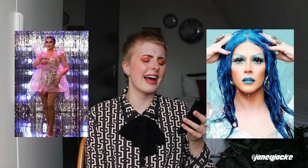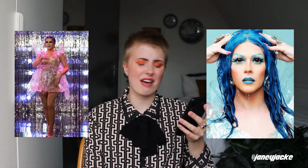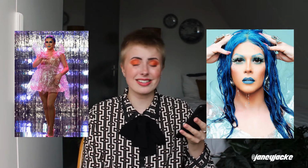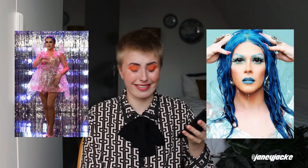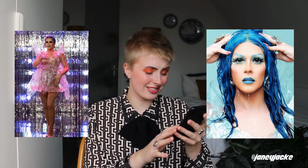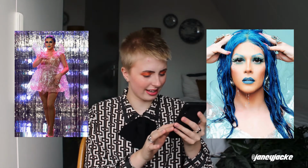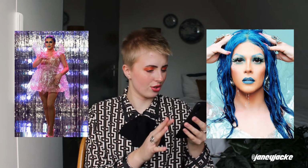I think it's just that I don't like the look. It does not have a great shape. It is just a bunch of plastic. I mean, she still looks good, but it's not a good look. And these shoes, I really hate these shoes. Is it a boot or just a thick ankle strap? That is not cute at all.